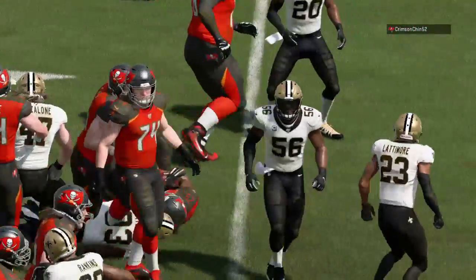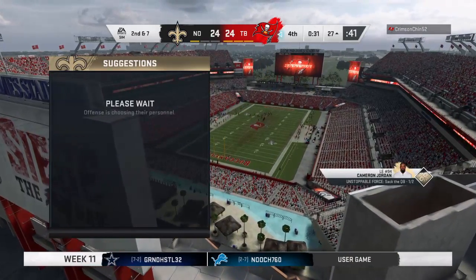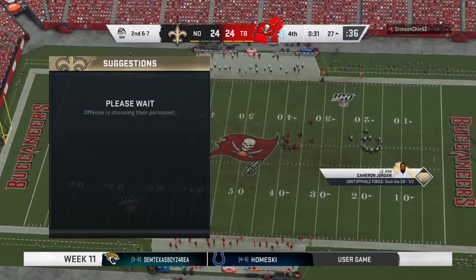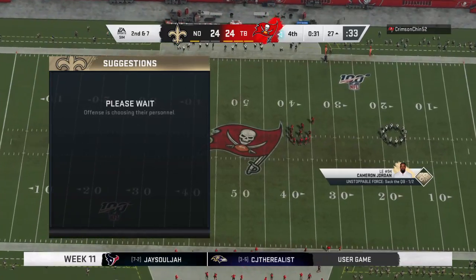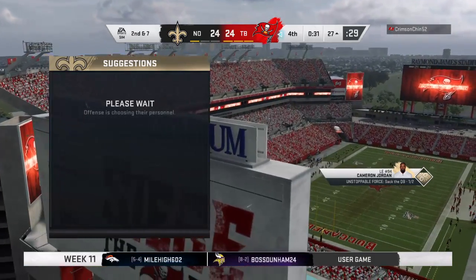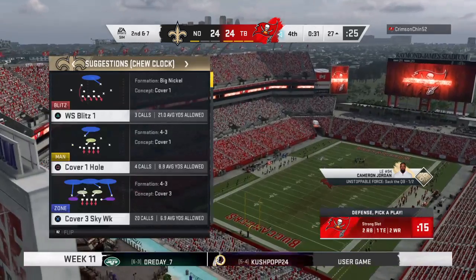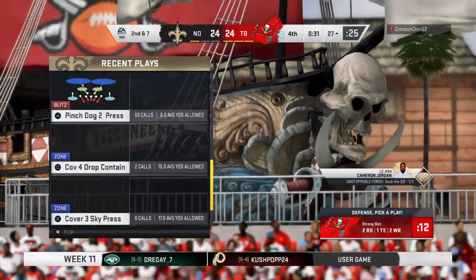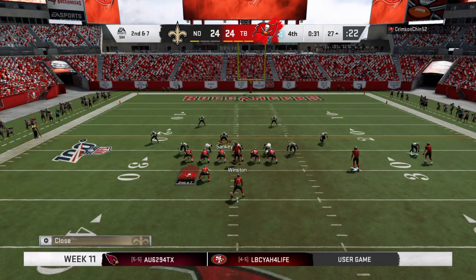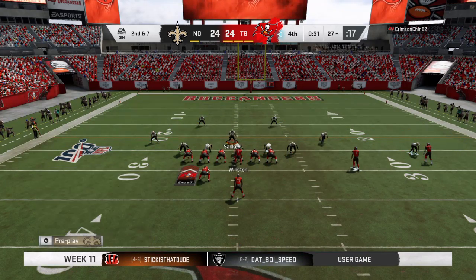Now we'll get a quick timeout called by New Orleans, number 2, as they'll stop it with a little over 30 ticks to go in the football game, at the Saints' 27-yard line. The last run got 3. Now here's 2nd and 7.